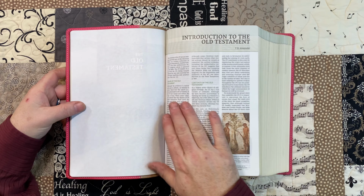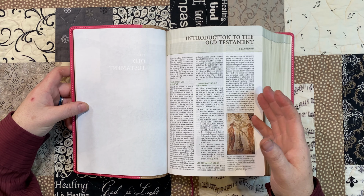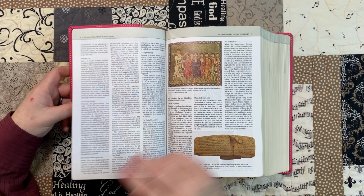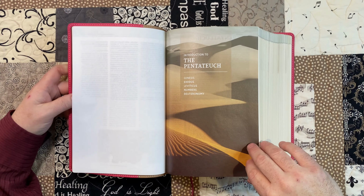These have very substantial chapter, or I should say book introductions. And some really good articles that follow it as well. My wife was really impressed with how much information they're throwing at you, with not just about the text itself, but what was happening during those times and other things that you don't necessarily see in most of the other study Bibles as well.